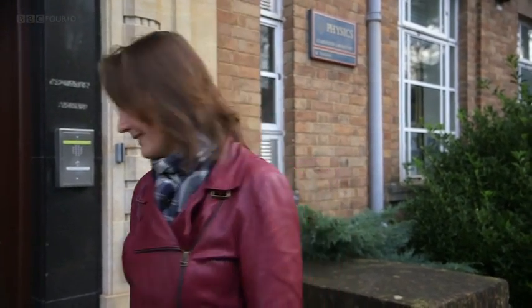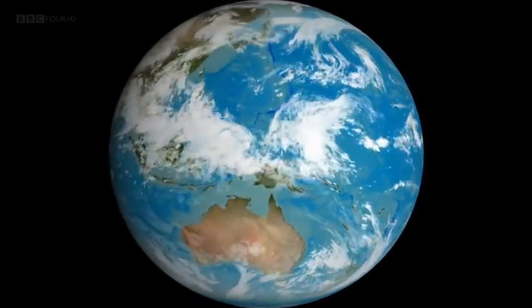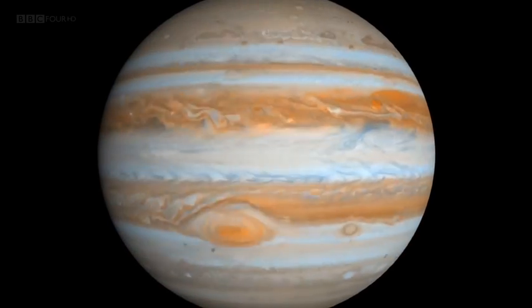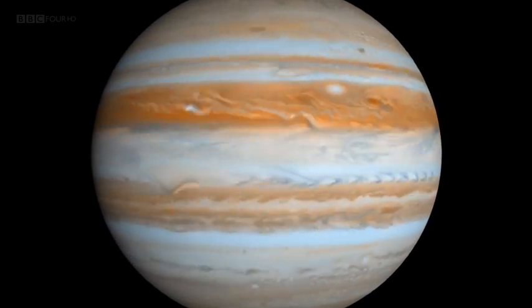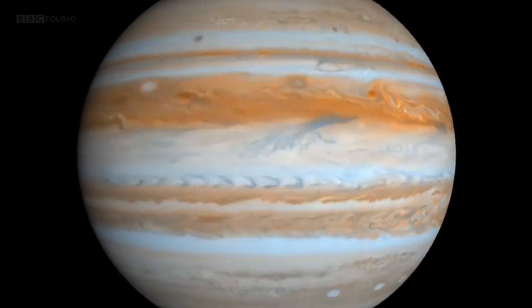The number of cells a planet has actually depends on how quickly it's rotating. Earth rotates once every 24 hours. That's what defines a day. But Jupiter rotates roughly once every 10 hours, over twice as fast. And if Earth did the same, our weather would be very different.